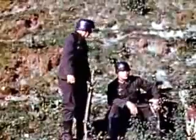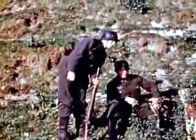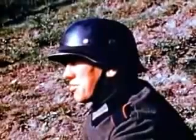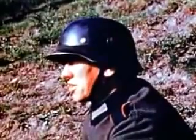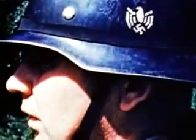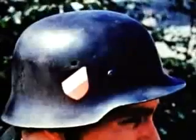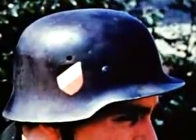First of all, a brief look at the basic uniform, the field gray or gray-green, worn by the greater portion of German ground troops. The helmet with an apron or shelf protecting the nape of the neck, running along the sides to form a sort of visor over the forehead. Painted on the left side is the Army and Navy emblem, the standing eagle grasping a swastika in its claws. On the right side, a shield showing the national colors.